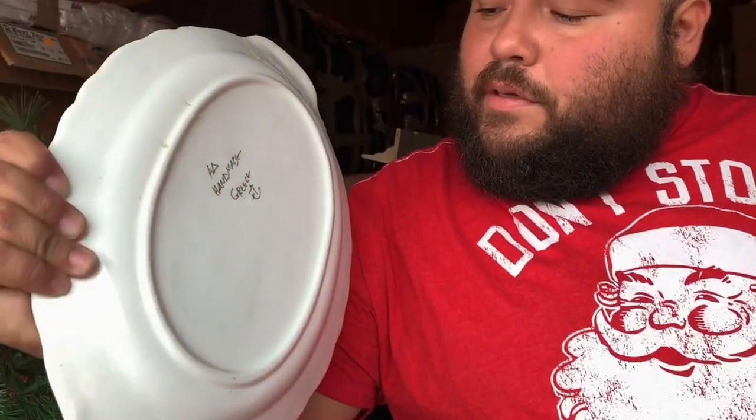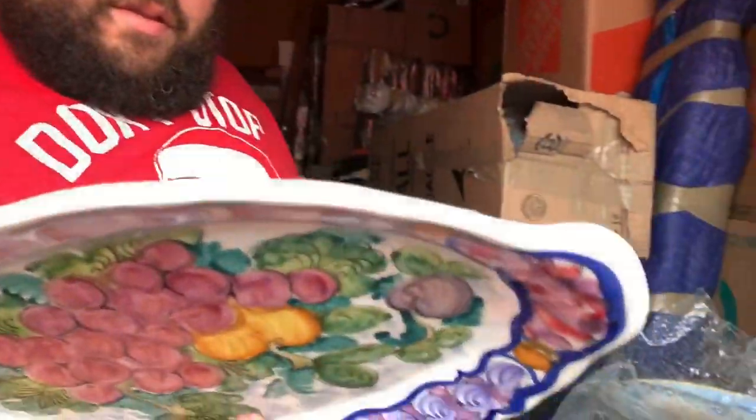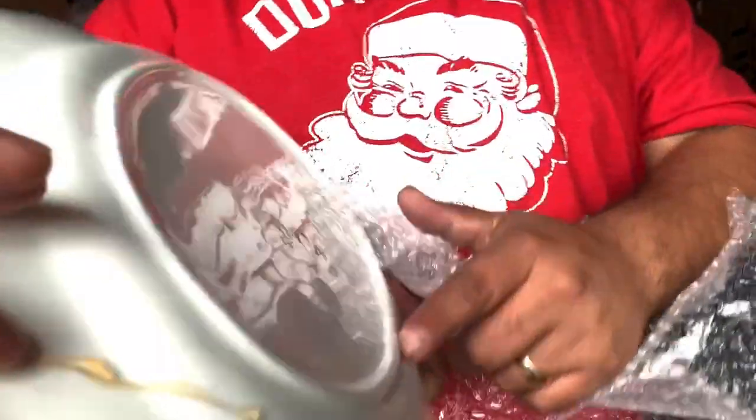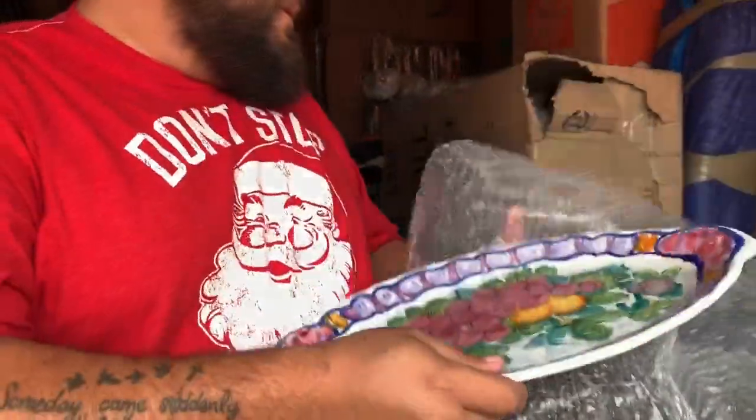Handmade Greece. Ooh. It's broke. Aw. But I think it had a little stand, too, to put it up. Yeah. You could put it on display. That's like the character of a plate. You know what I mean? And then we have regular dishes.